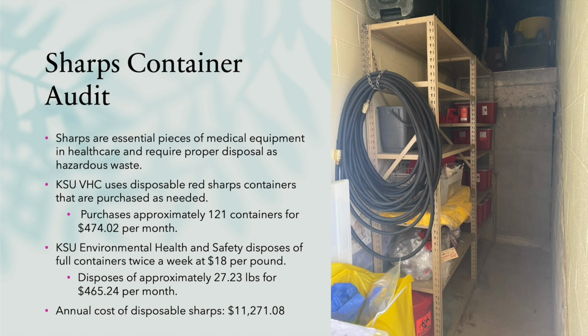The final project was a sharps container audit. Sharps are essential pieces of medical equipment in healthcare, and they require proper disposal as hazardous waste. The Veterinary Health Center currently uses red sharps containers that are purchased on an as-needed basis. Using purchasing and disposal invoices, I determined that the Veterinary Health Center spends approximately $474 on 121 containers per month.